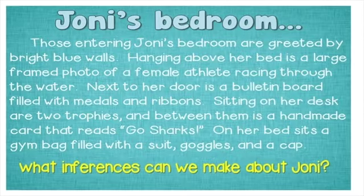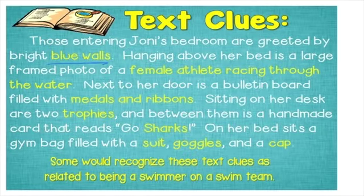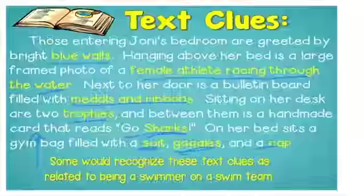On her bed sits a gym bag filled with a suit, goggles, and a cap. What inferences can you make about Joni? Let's look at our text clues. She has blue walls. There's a photo of a female athlete racing through the water. There are medals and ribbons. There are trophies. There's a poster that reads Go Sharks. She has a swimsuit, goggles, and a cap. Some would recognize these text clues as related to being a swimmer on a swim team.